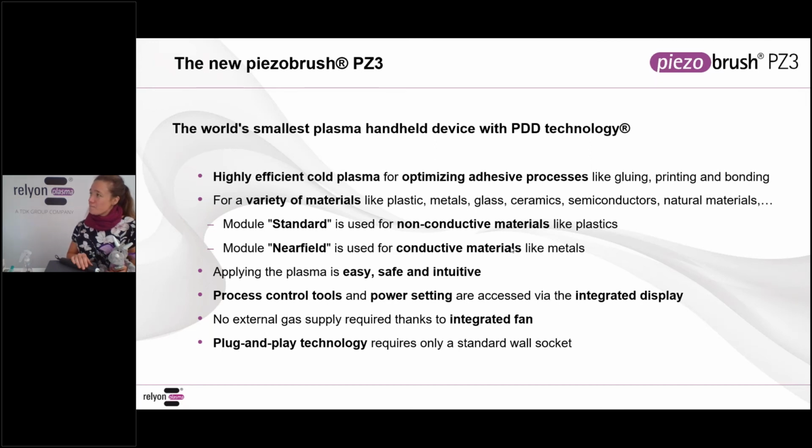And is it possible to integrate or automate this device? Excellent question. Because these handheld devices are absolutely a USP for us, we started with the redesign of the handheld first, and this is the result. I think well done to our colleagues there. And there is another device that you can also find on our website, and also with Nano Vacuum, what we call the piezobrush PZ3, which will also be redesigned, probably very similar with this modular design.